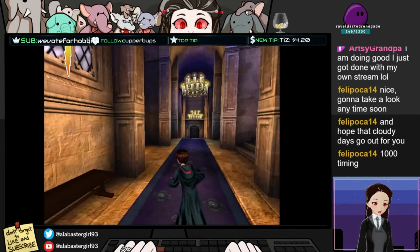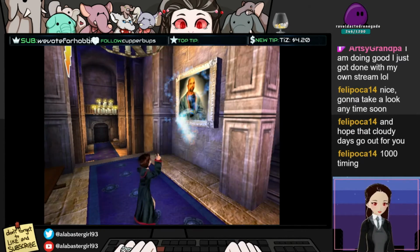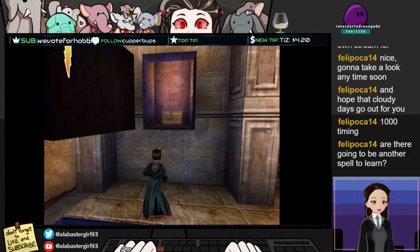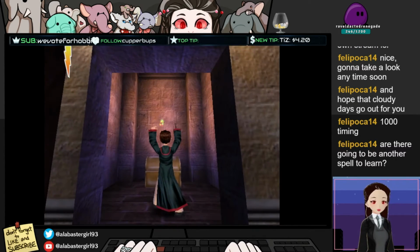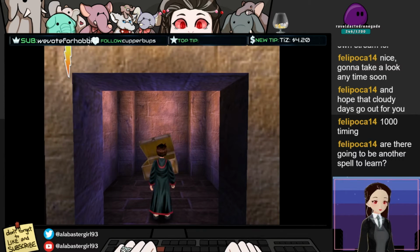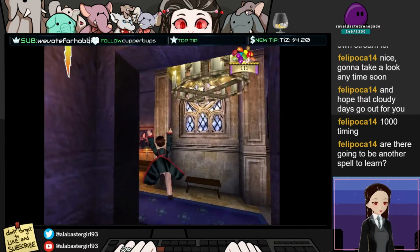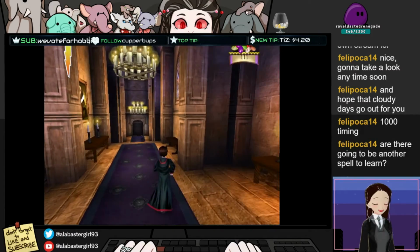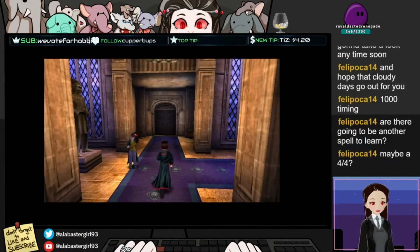Another thing is these portraits. Always got to check the portraits. In the herbology lesson, yes, there is. I don't know if we'll get to it before the break, though. I usually stream for 2 hours, and I take a break at the hour point.